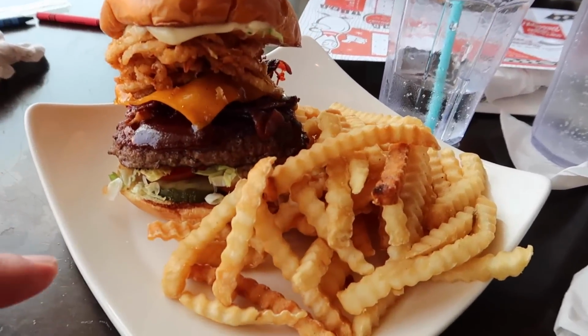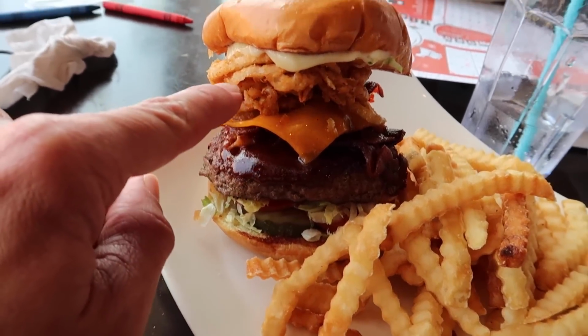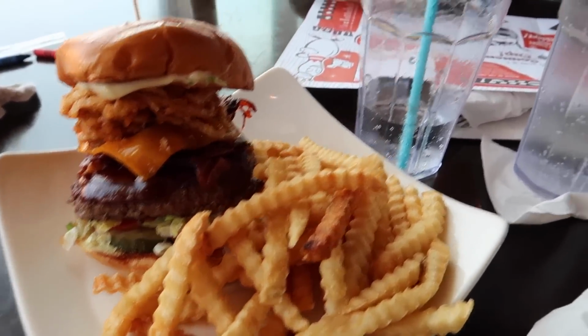I don't know how I'm gonna eat this thing. This is the West Texas burger. It's a patty, barbecue sauce, bacon, cheddar, onion strings, and mayonnaise on top. Wow. And we did it.